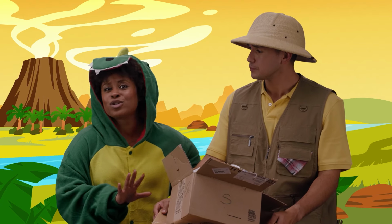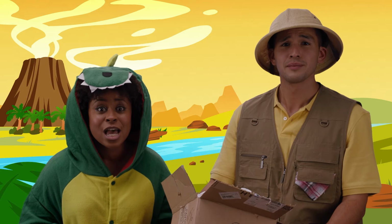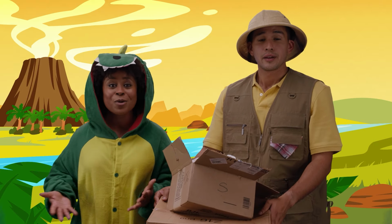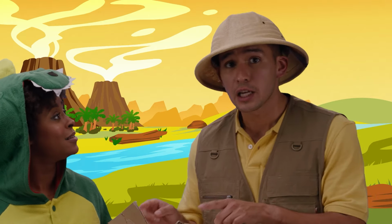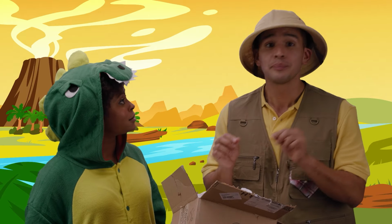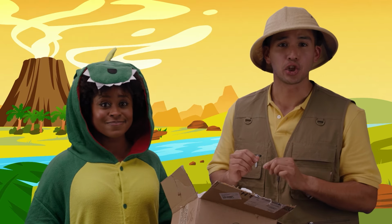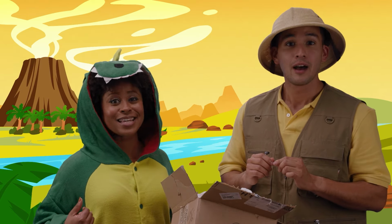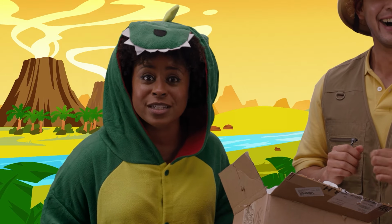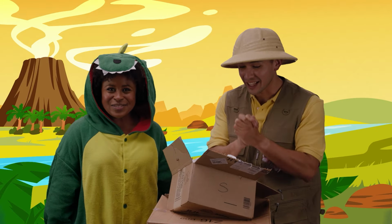You see, dinosaurs aren't all big. Dinosaurs come in all different sizes. Some are really small and some are really big. Exactly. So I need to sort the dinosaurs from smallest to largest. Pequeño a grande. So I can make sure they get the right size t-shirt. Well, that seems like something we can help with. Would you help me and Harold sort the dinosaurs? Gracias. Okay, let's take a look.